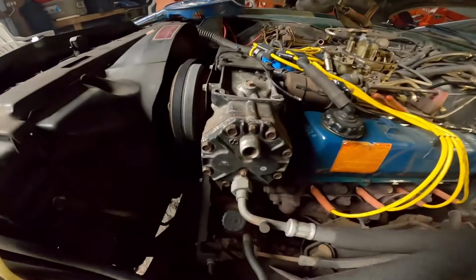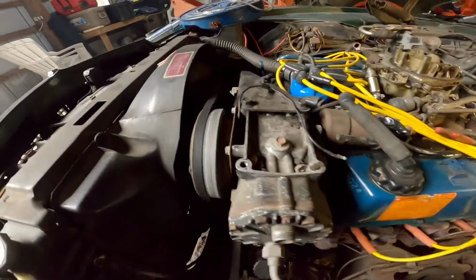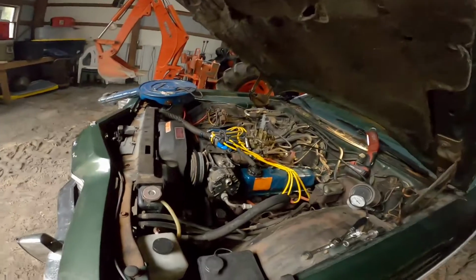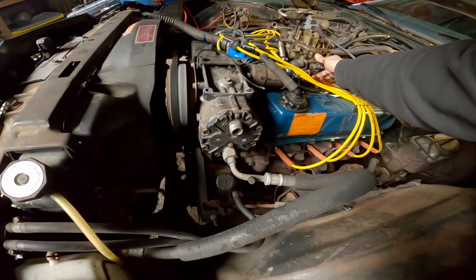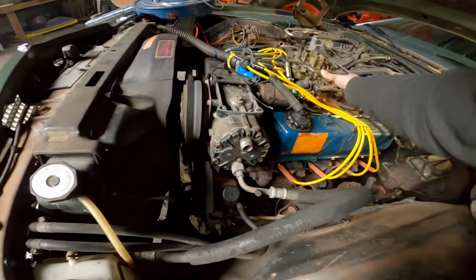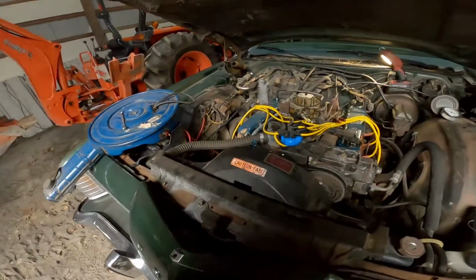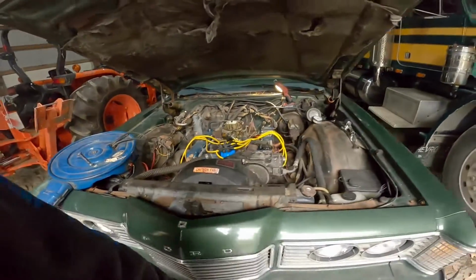Hear it? Kind of sounds, it almost sounds bottom end, but it's not. Something in this front belt. I'm not sure what it is, but it ain't hurting nothing. Boy, she runs nice.